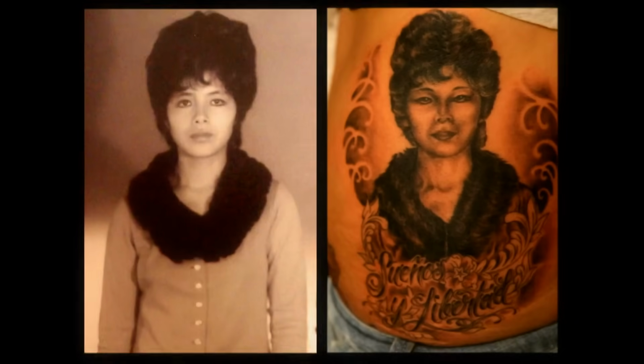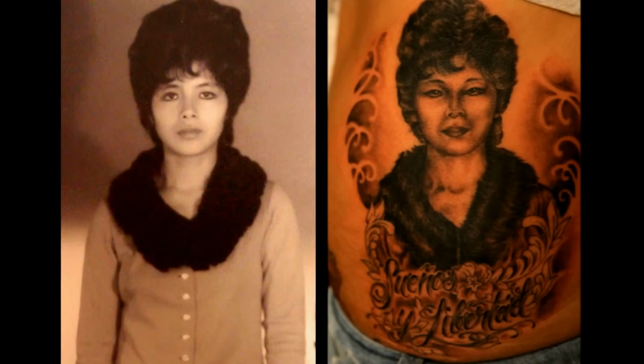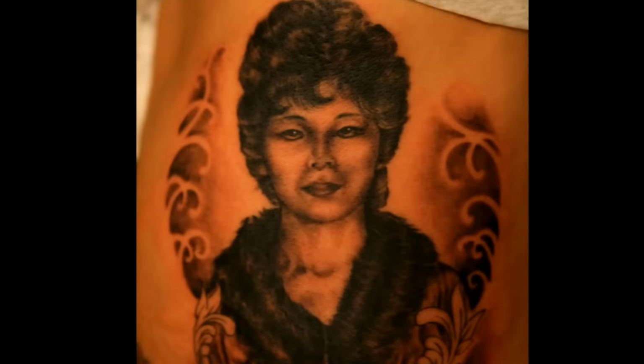How are you feeling about this piece? It was a tough one. The original picture is actually like this big. The portrait is not all that accurate to the photograph. Part of doing a portrait is being able to see accurately what's in the photo and translate that into the tattoo. I don't consider myself a portrait artist. I just did my best.